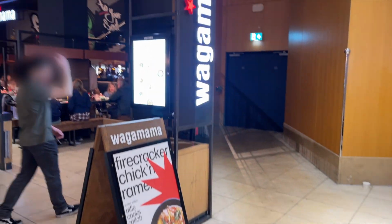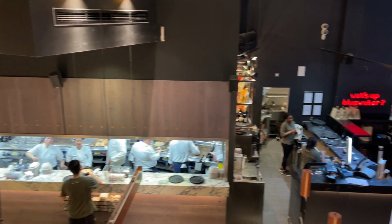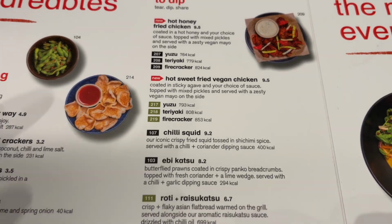Hello vegan food explorers, we are at one of my all-time favourite restaurants, Wagamama's, to find out if the vegan chicken is any good. So stick around to find out.